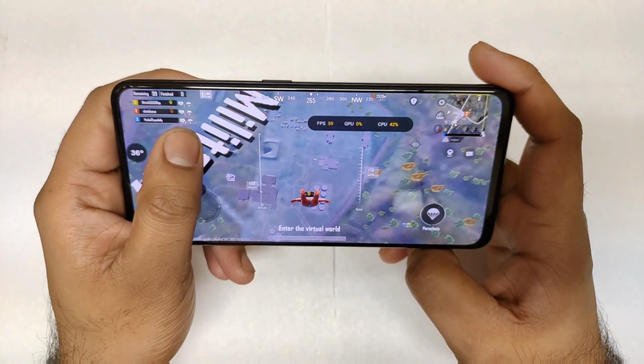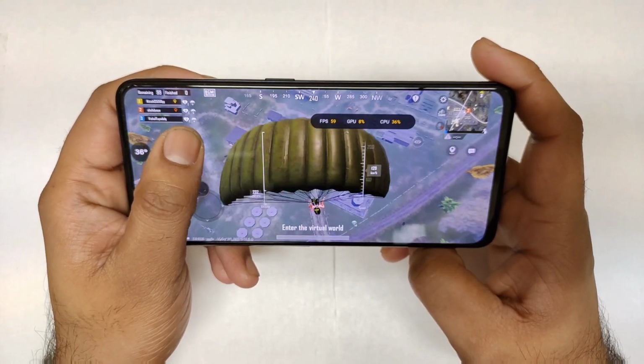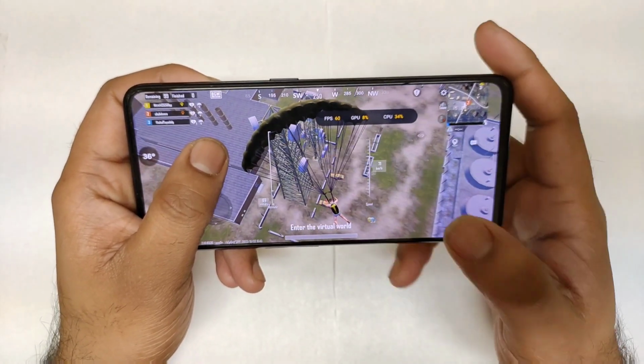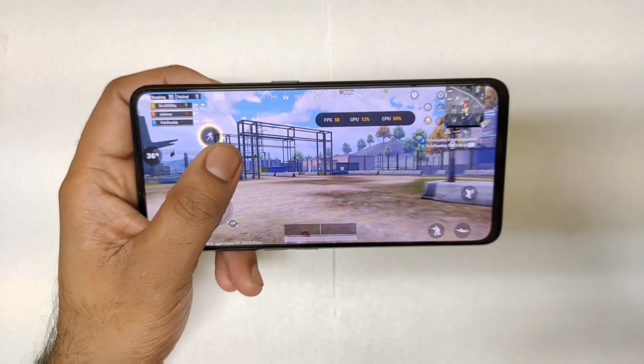So this is the FPS drop test on the Realme GT Neo 3T. Again, I'll be back with the next FPS drop test, and I'll try to do the battery rating test as well very soon. Stay tuned for those videos in case you're interested in the battery rating test videos as well. So I'll be back with the next FPS drop test.